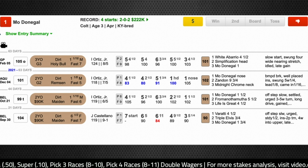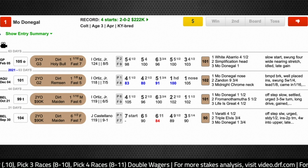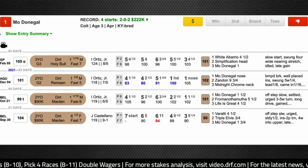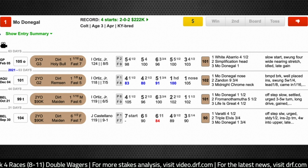He just has to take that step forward from a speed figure standpoint and prove that win in the Remsen was no fluke, because we've seen some horses coming out of the Remsen over the past several years not always achieve the heights that they were thought to as 3-year-olds, but Mo Donegal does seem like one that will be well suited to getting back to Aqueduct.